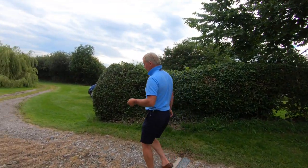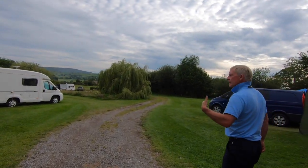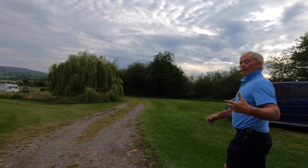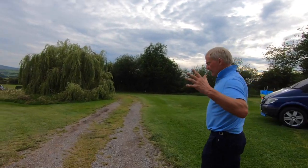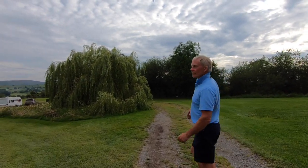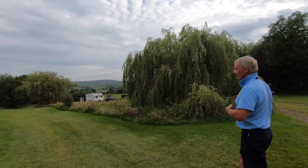This is the bottom side. Oh, how pretty is this? This is made up of 13 pitches. What's nice about that, the big field is lovely, but it's a bit uniform, where down here is just absolutely stunning. I've never seen anything like it, actually. Very well manicured, isn't it? Not bad grass, is it? The stripes down the bottom.